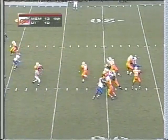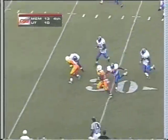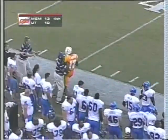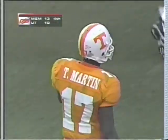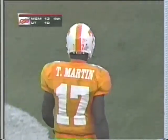Exactly. T. Martin in the shotgun. Got some time. Gonna run with the football. Coming to the near side, down the sidelines, still on his feet. I think they're going to say he stepped out of bounds up here around the Tennessee 41 or 42-yard line. He went another 10 yards, but he stepped out of bounds. Michael Stone was shadowing him down the sidelines and caused him to step out.